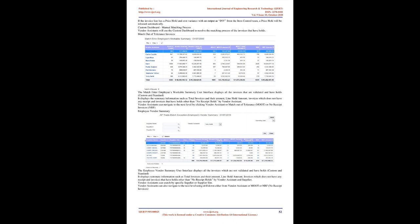OD Max Freight Hold. If the freight amount on the invoice is greater than the threshold, max freight amount, at the supplier site level, an OD Max Freight Hold will be placed. Afterwards, from the Custom Dashboard, vendor assistance will release the hold, creating a debit memo for the freight amount greater than the threshold amount.